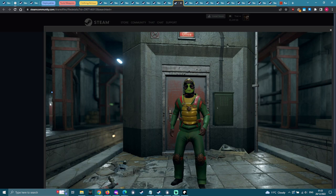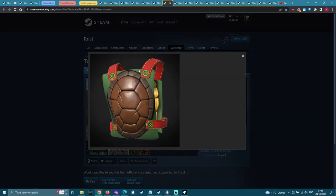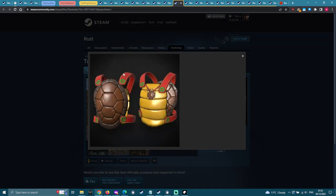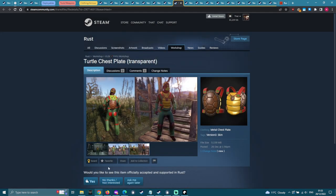But yeah, if we just go back over to here, do you see how you have some green bits and whatnot there? Well, if you go over to here, it does not have the green outer parts. So, which one do you like more? You know what to do, vote yes or vote no.